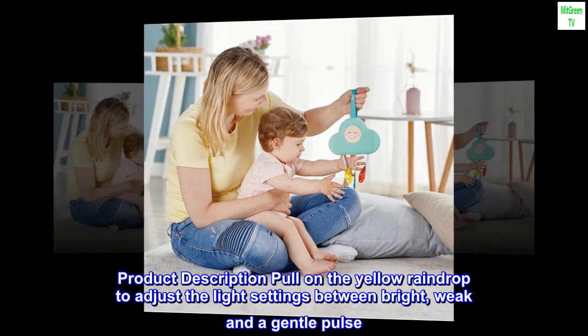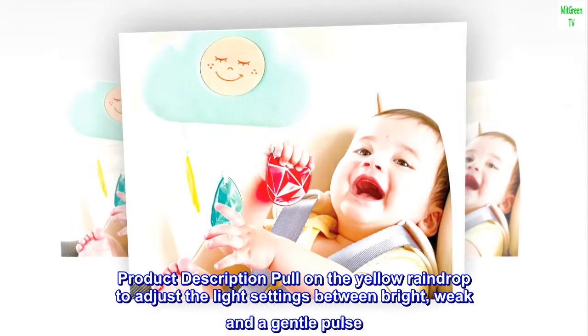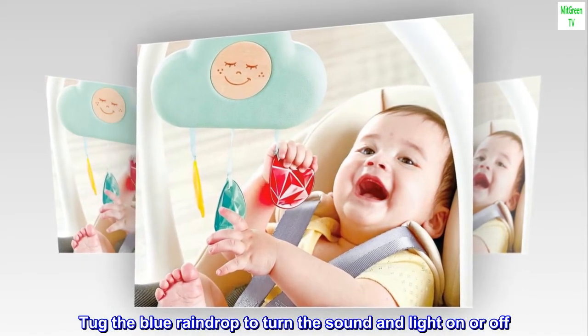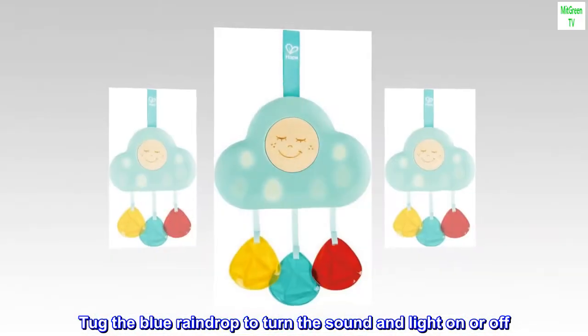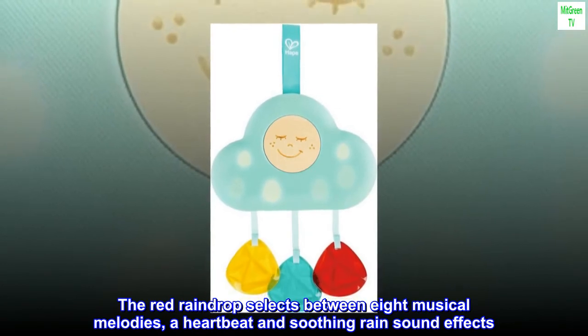Product description: pull on the yellow raindrop to adjust the light settings between bright, weak and a gentle pulse. Tug the blue raindrop to turn the sound and light on or off. The red raindrop selects between 8 musical melodies, a heartbeat and soothing rain sound effects.